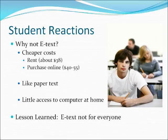And so consequently, I think the lesson I really learned from this is that an e-textbook is really not for everyone. And that was one of the issues that I had mentioned the first day when I introduced the e-textbook, that if you didn't have computer access on a regular basis when you're going to study, that would probably not be a good choice.